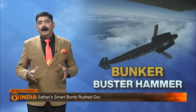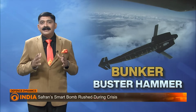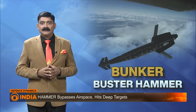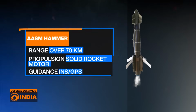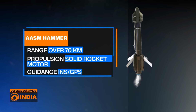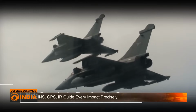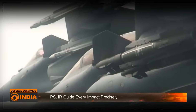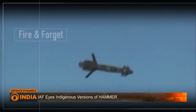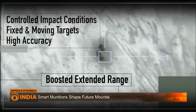Unlike traditional dumb bombs, the Hammer can be launched from a standoff distance, meaning jets can strike a target without ever crossing the enemy's airspace. Its range is up to 70 kilometers. What makes Hammer unique is its hybrid guidance system using GPS and inertial navigation, with infrared laser seekers to guide itself to the target even in a jammed environment or mountainous terrain like Ladakh, Arunachal or the Line of Control with Pakistan.